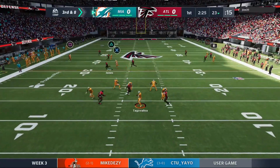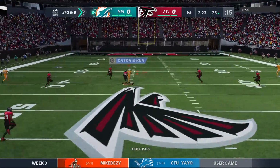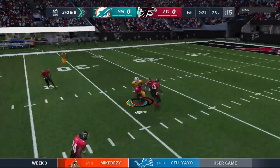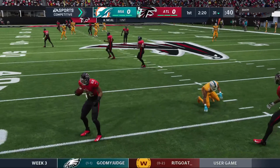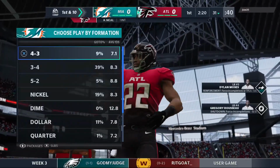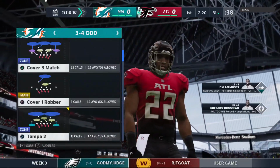From the gun, it's Tua. He's going to sling this deep downfield. Into a double team, and it's intercepted. Picked up by Keanu Neal. And his guys are going to take over at the 31-yard line.